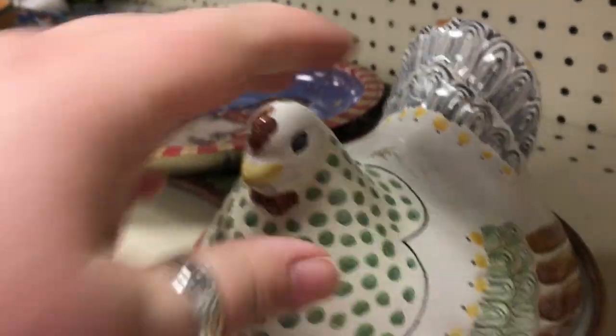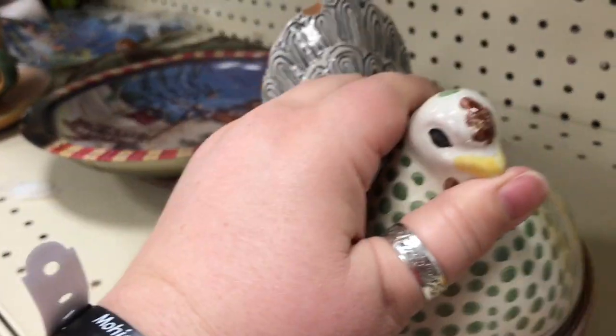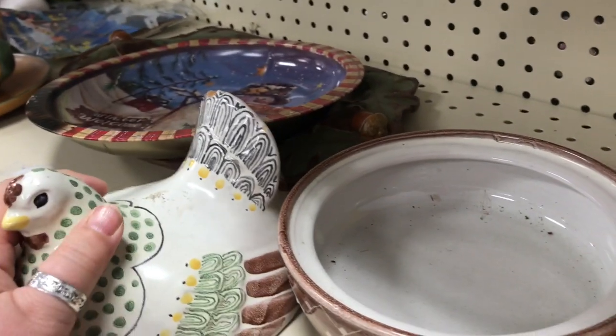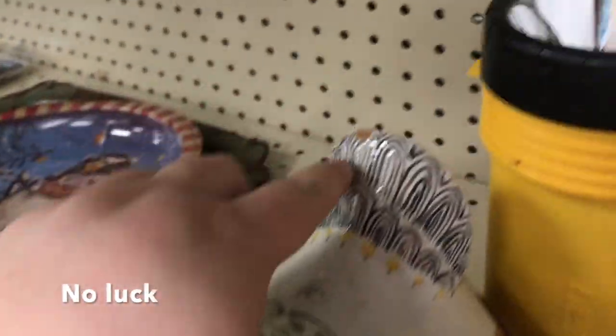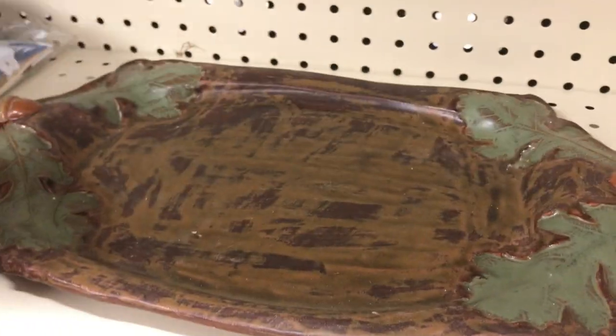Oh, I like this little chicken. I was bummed she had a little doink on her tail because her painting was really nice. To me, she looked Italian, and she might be. I'll have to look up that signature. I'm not sure, but I would have grabbed her if she wasn't damaged.